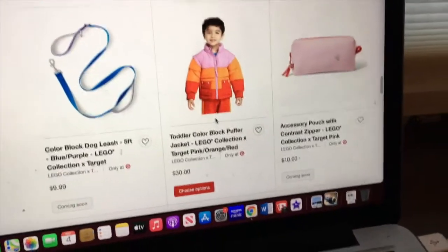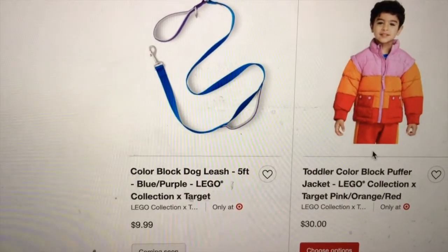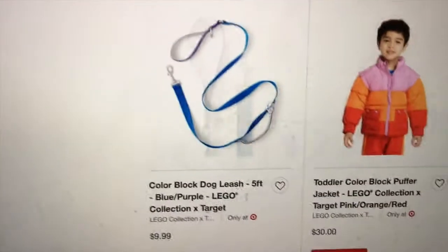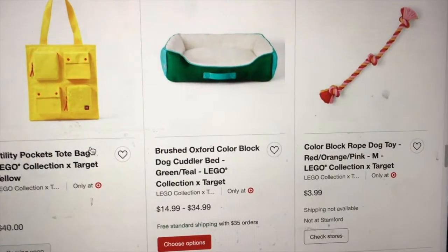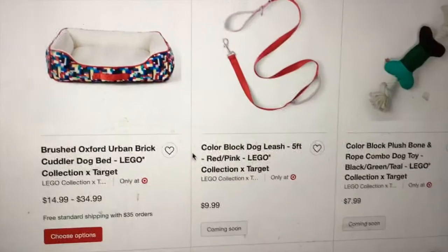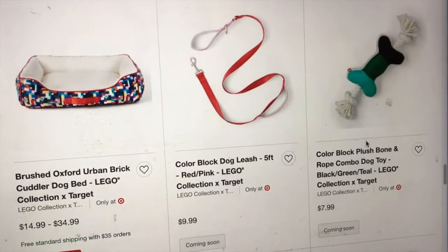But this is when it gets really weird. Look, we have a blue dog leash, a Lego dog leash. Why is Lego branching off into like pet accessories? To me, that's just a little bit bizarre. I'm going to open this and show it to you guys in a second. Or we have Lego dog beds or Lego dog toys. I mean, actually, I kind of want them just because they're so weird. But I mean, I don't know.